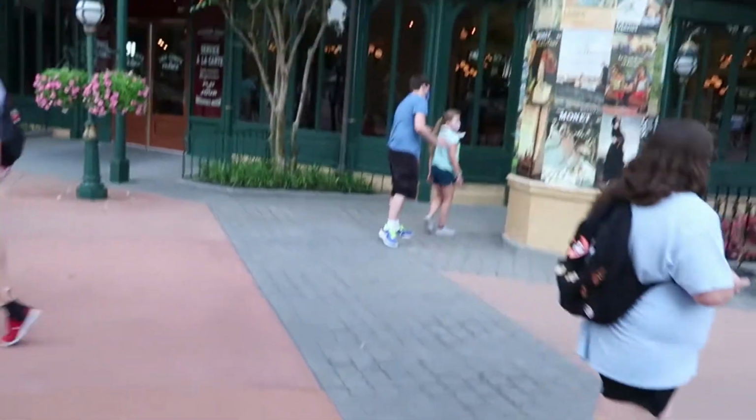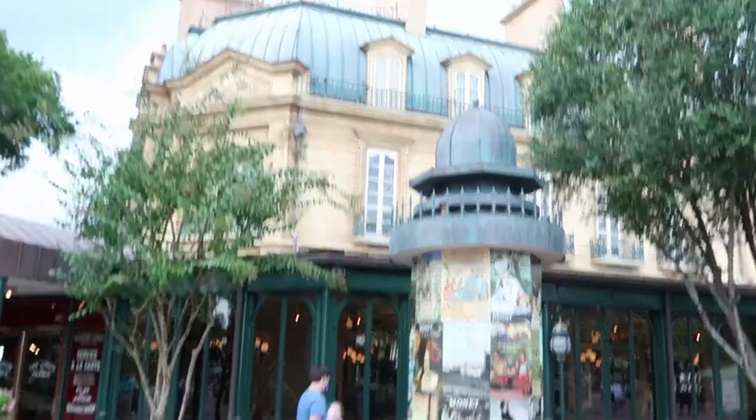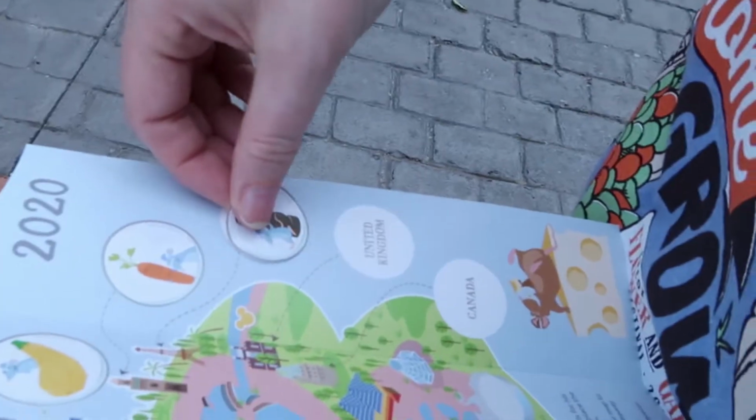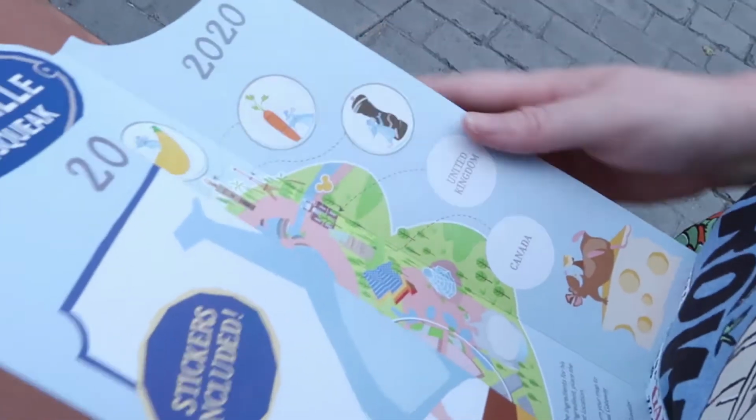Crystal is fast again in finding Remy. He's up here with a salt shaker. Actually, that's a pepper shaker, it looks like. 2 left.